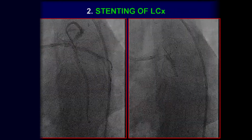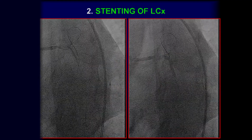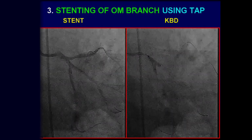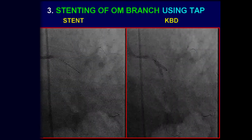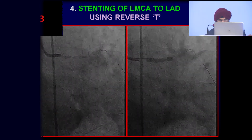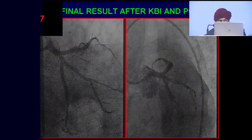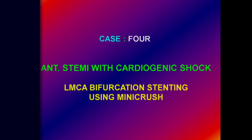So we first did a stenting of the LCX. You can see from the ostium, a stent was placed with wiring of all the 3 major branches, and then following this, we stented the obtuse marginal branch going from the stent in the circumflex using the TAP technique, and then followed up by a kissing balloon dilatation. Following this, we did the stenting of the LAD from left main to LAD using a reverse T technique, and then this is the final result. So here we had a trifurcation stenting in a patient with acute posterolateral MI.